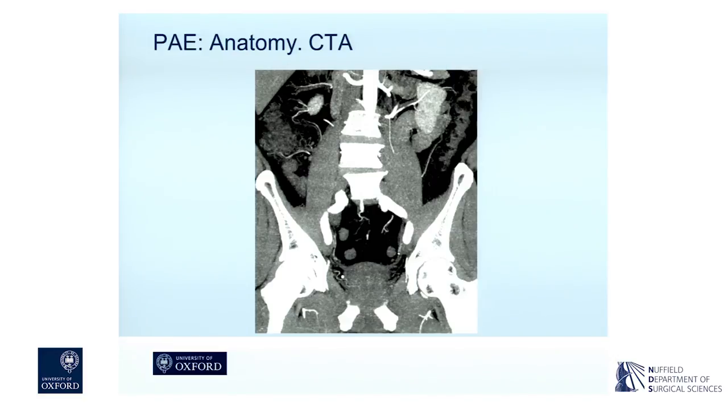This is just an example of the CTA. It's slightly over window, but this is a coronal MIP just to show you that you've got the internal iliac here. And then this small vessel that courses towards the prostate is the right prostate artery.